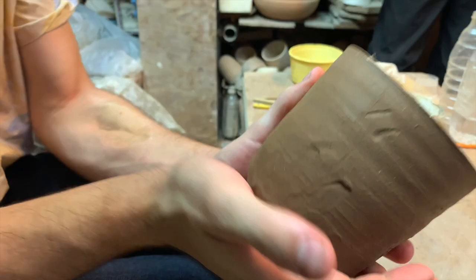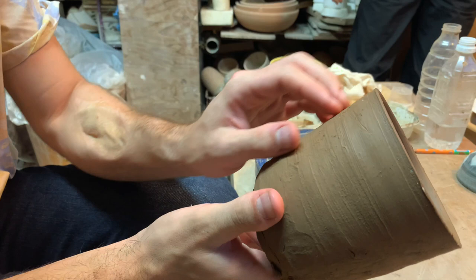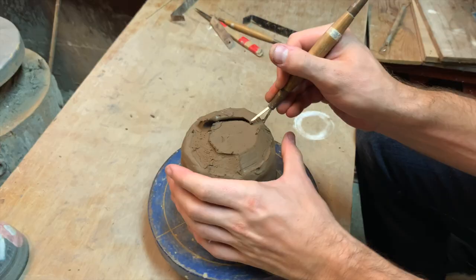It's very heavy right now, so we're going to make it a lot lighter by, and she'll show me how to scrape around the sides and to make it into its final form.